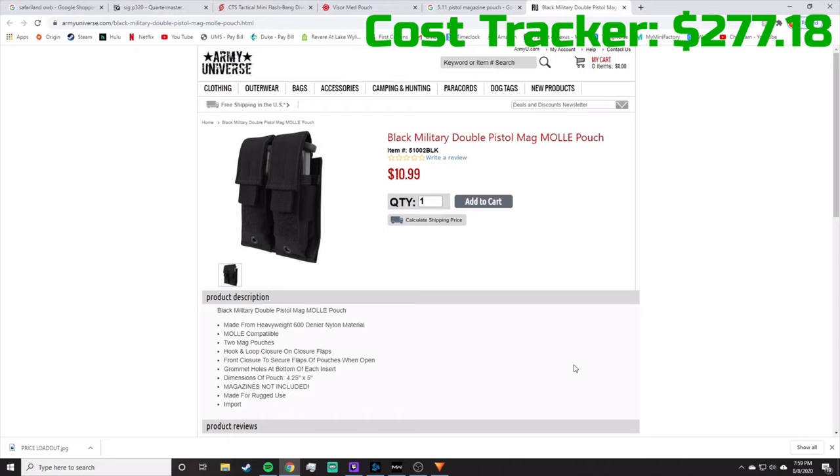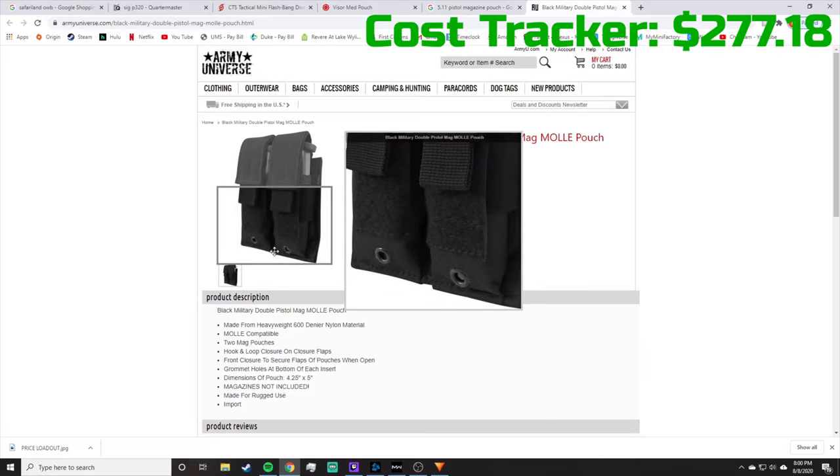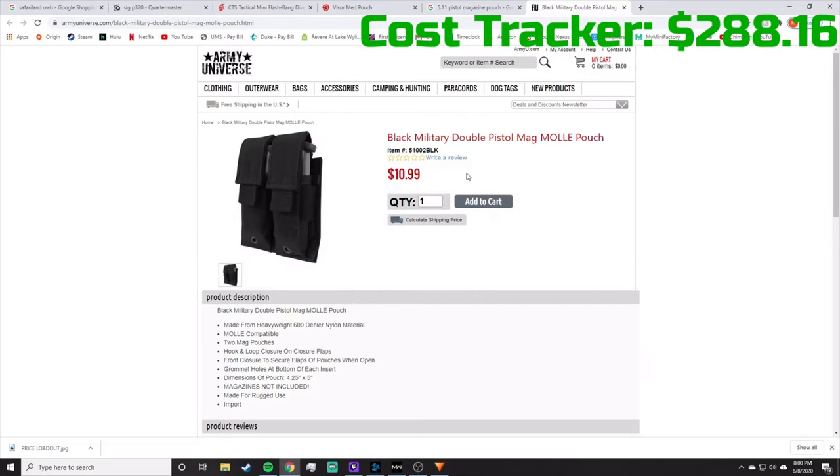And for those pouches, we're going to be going on to armyuniverse.com. And this is the Black Military Double Pistol Mag Molle Pouch. They're available for $10.99. That comes with both of these. So I figured that was pretty close similarity. It's even got the water drain here, the Velcro with the single strap. And these are going to cost you, like I said, around $10.99.